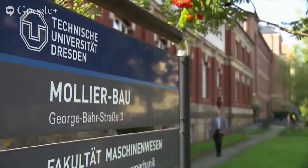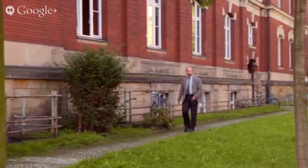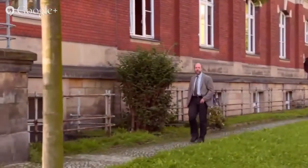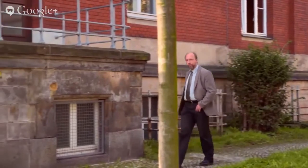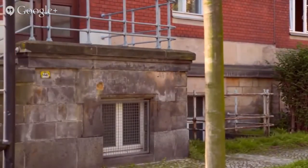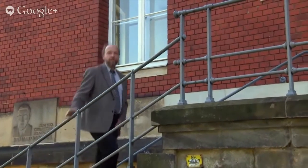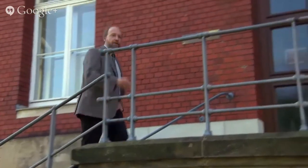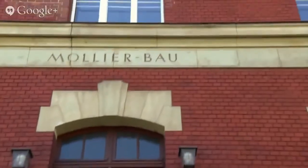This is the Mollier building, the oldest building of TU Dresden, here on the central campus of the Technische Universität in Dresden, the original machine laboratory of TU here in Dresden. The building has been named after Richard Mollier, well known to everybody in mechanical engineering from the Mollier diagrams. Let's have a look inside.